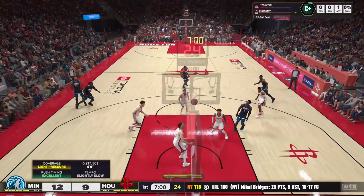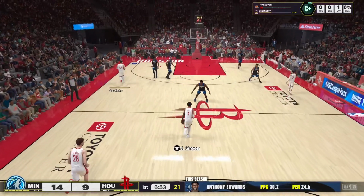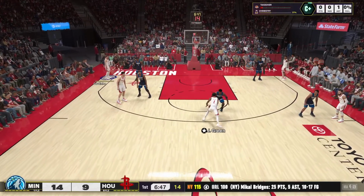Over Green. Ooh, pops the jumper after a cagey pass fake. Edwards has 5 points. Looks like we're starting to see a pattern here. Not afraid to get in the paint and get wet. Well, I agree with you. Four of their last five baskets have been exactly of that variety.